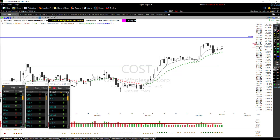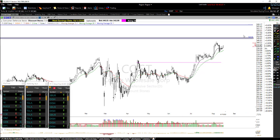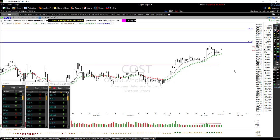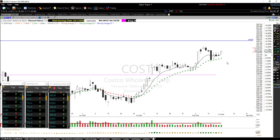We're sitting at, well, let's just call it 340 on the close yesterday. 349.60 followed by 367.35 is what I see as some good profit targets. Of course, there'll be a little choppiness in between, but right now those are the two profit areas that I'm looking for.